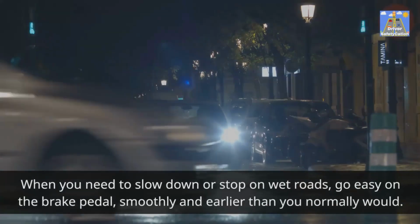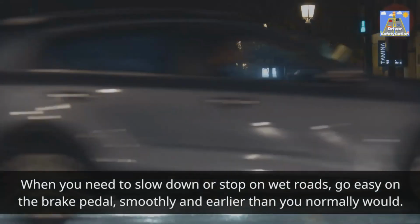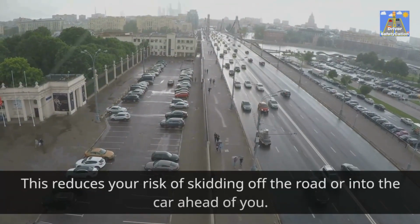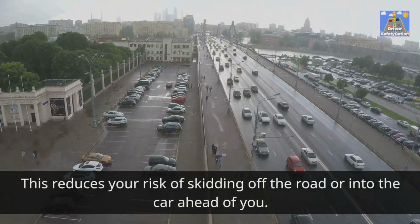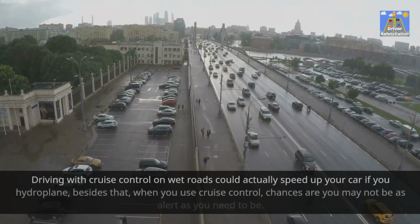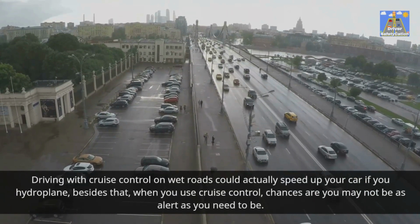rear-ended. When you need to slow down or stop on wet roads, go easy on the brake pedal, smoothly and earlier than you normally would. This reduces your risk of skidding off the road or into the car ahead of you. Driving with cruise control on wet roads could actually speed up your car if you hydroplane.